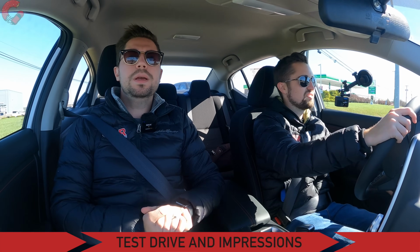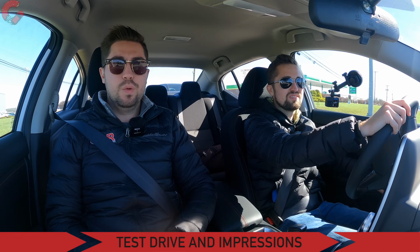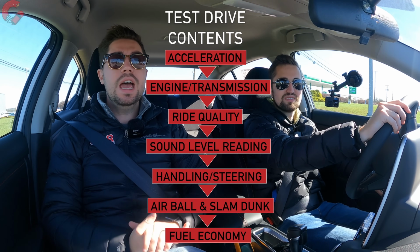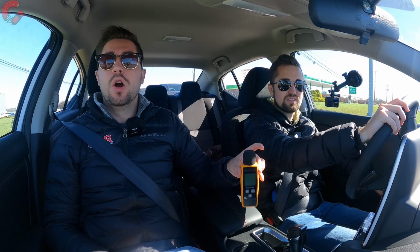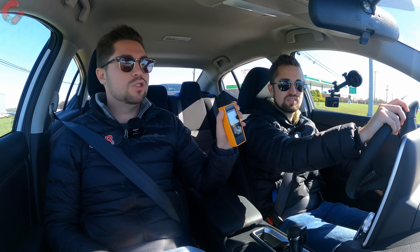All right, guys, here we are behind the wheel of the refreshed 2024 Nissan Sentra. In this test drive, we're going to be talking about quite a few different things, as you can see on the screen right now. But first, we're going to go ahead and start with a hard acceleration before we get our signature sound level reading.